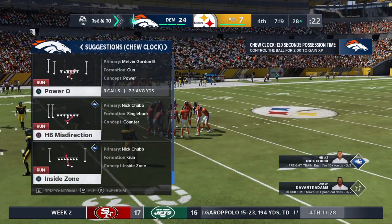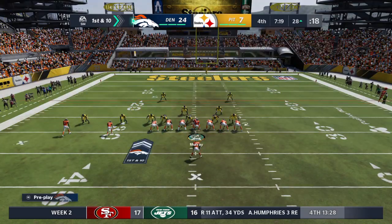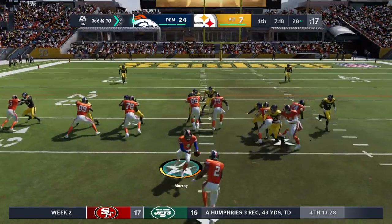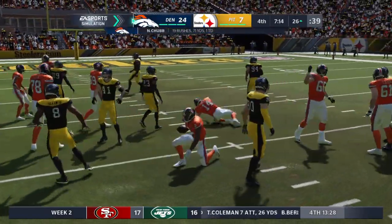Well, their defense did the job. They got the turnover on downs. Now what can the offense do as they take possession? Chubb. Give him a couple on the carry there.